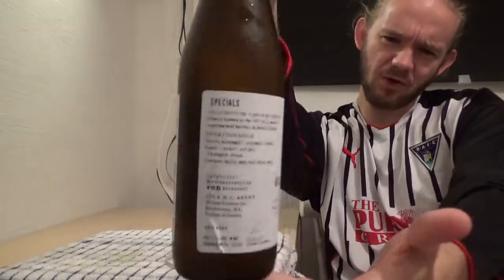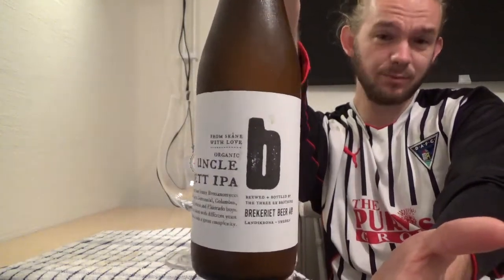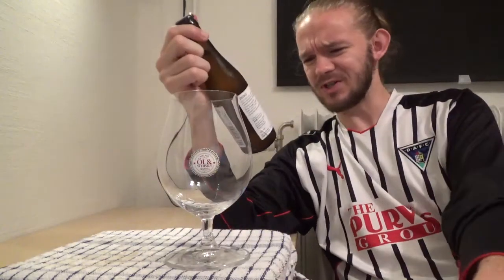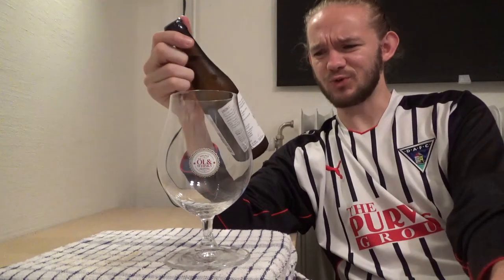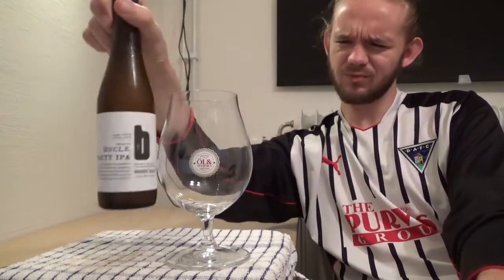So we're going to have a taste of the Untappd IPA today. This one comes in at 6.5%, brewed with Brettanomyces as the name suggests, and the hops in this one are Citra, Centennial, Columbus, Mandarina Bavaria and El Dorado. So it should be a really interesting beer, this one. It should be really nice actually.